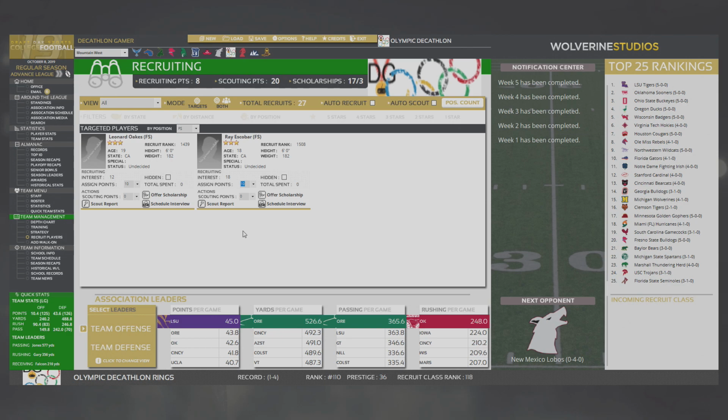Free safety, I need just 1, but with 2 guys available and 3 scholarships available, maybe I should put them both out there and kind of go from there. Wouldn't hurt to have both. And let's go with interviews, and then 5 points each.